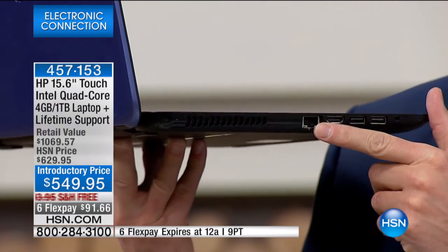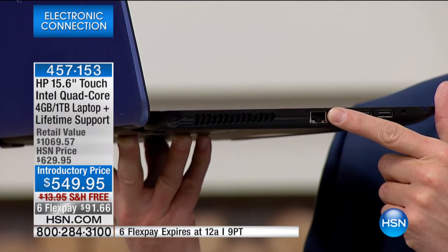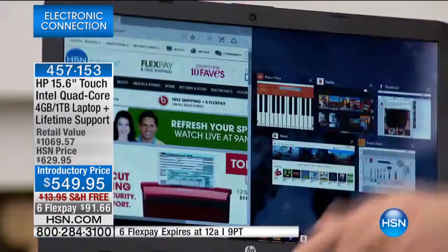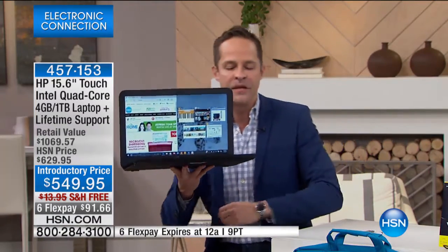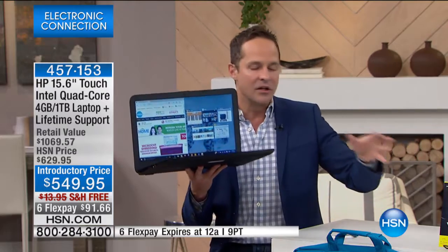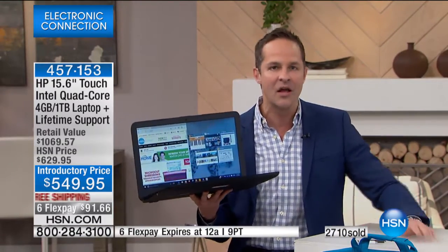And there's your Ethernet port, so if you want to connect to any sort of network, or plug into a T1 line or something. Of course, wireless internet is built in. Some of the best wireless internet. Actually, this is 802.11g, so you can be a little further away from your wireless access point. It's faster access, really all around.